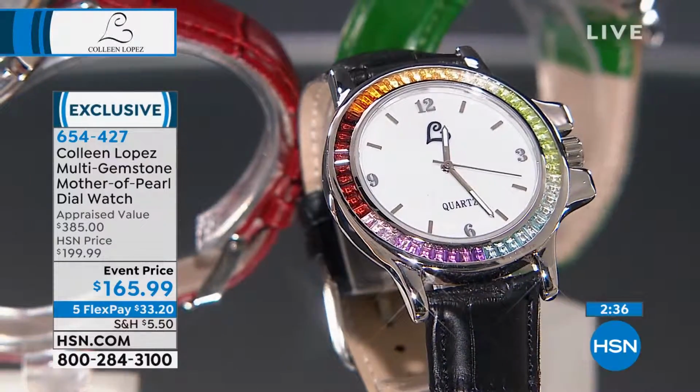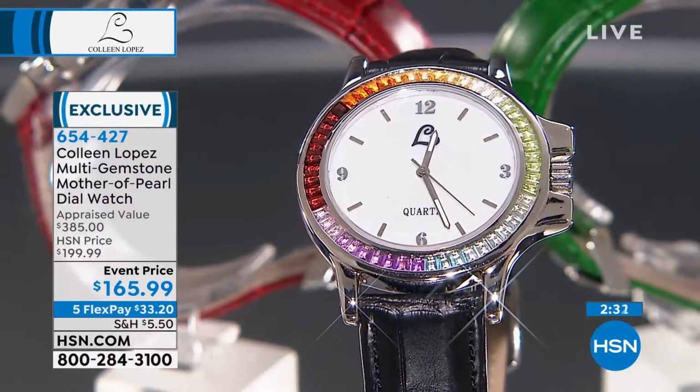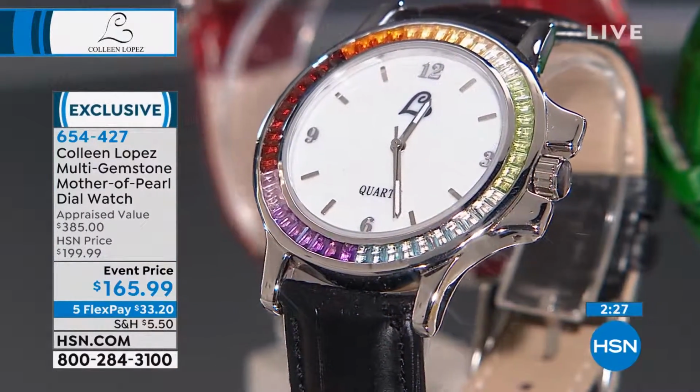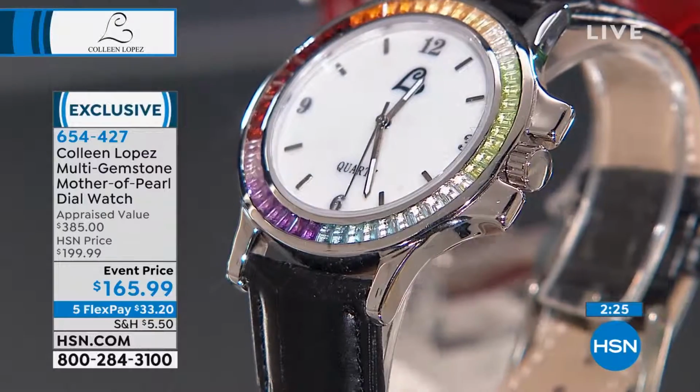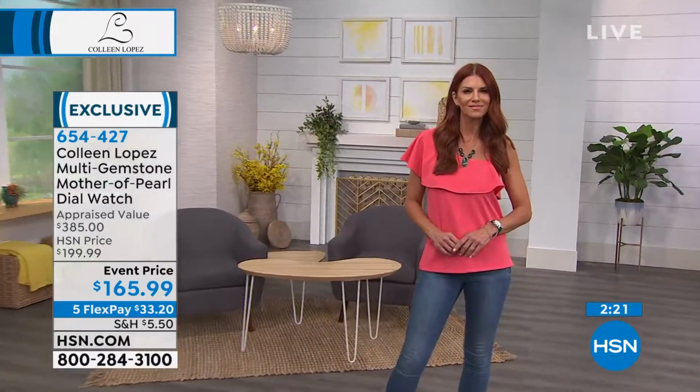And you've watched the girls modeling this watch with the Today's Special, and it looked terrific. So this is a neat little addition to your wardrobe for those of you that are looking for a gemstone watch that has all the colors of the rainbow, which makes it that much more special and unique. And those are all genuine gems. That's not cubic zirconia, that's the real deal.